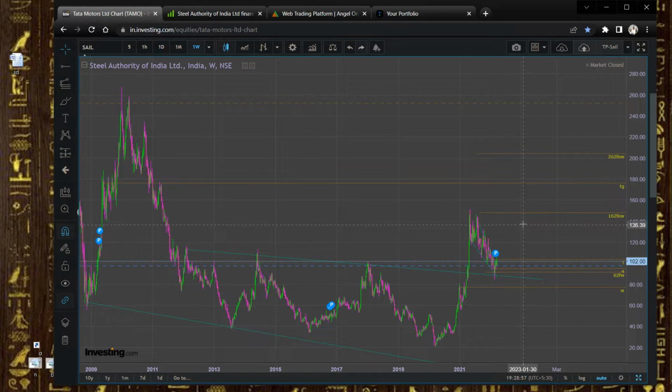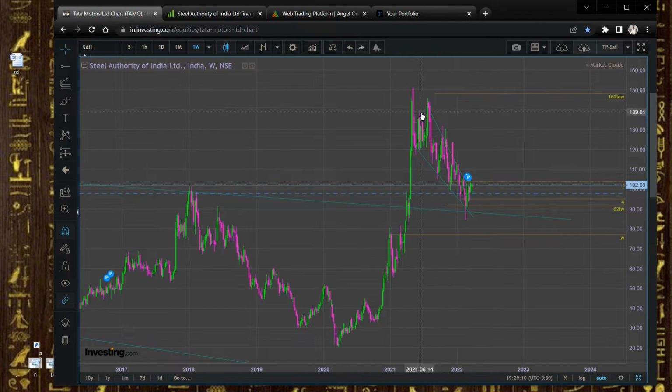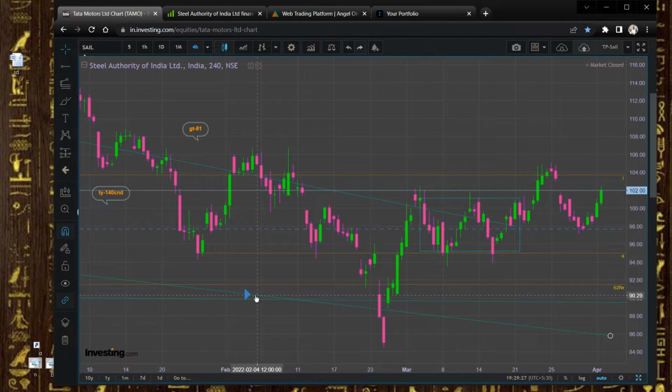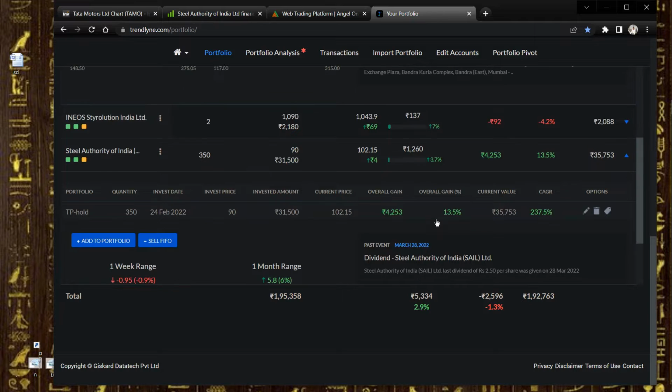Now this structure is very crucial because it shows that the stock can rise. It has potential to rise based on this structure here. You can see it clearly in the 4 hour. I've already placed a paper trade at around 90, where you can see it here. It is going pretty good. And I've also placed a GTT order at 81 just to be sure. That's it.